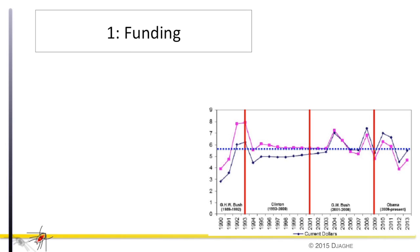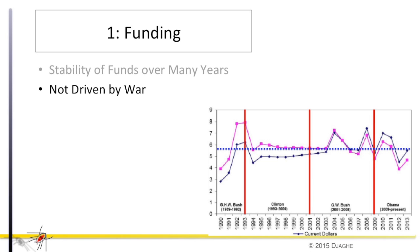The first principle of American science policy is that of stable funding. Whatever the extent of support may be, reads the report, there must be stability of funds over a period of years so that long-range programs may be undertaken. This idea seems obvious to us now, but American science policy, at least science policy before World War II, was often driven by war or economic emergencies.